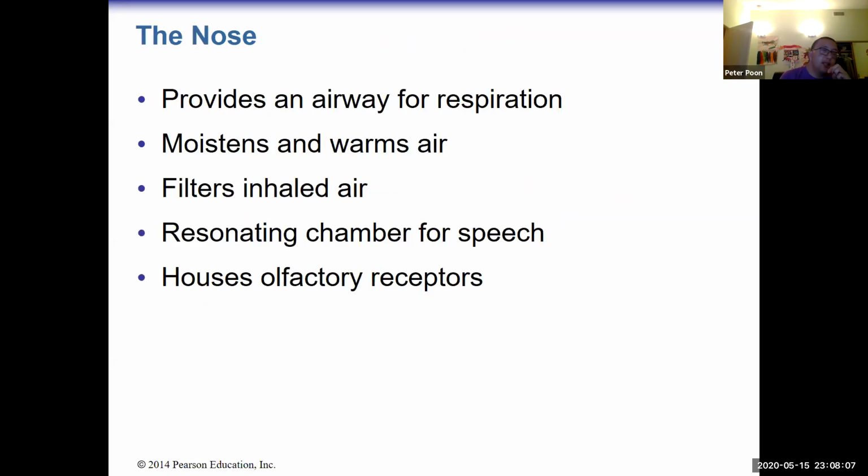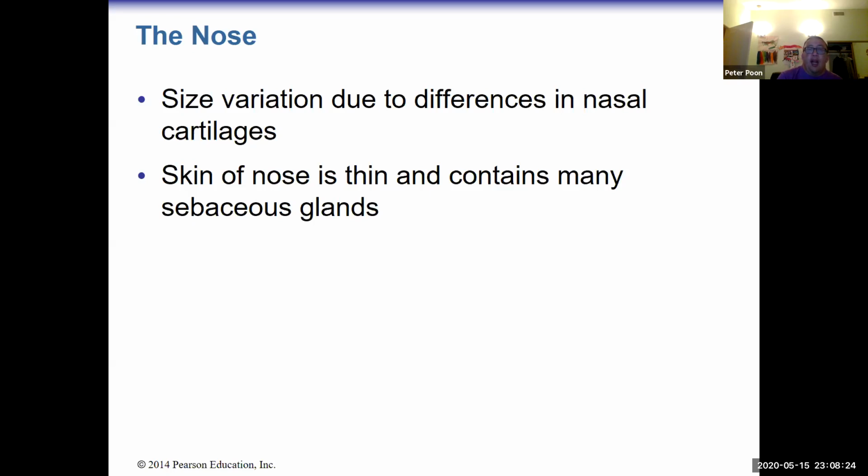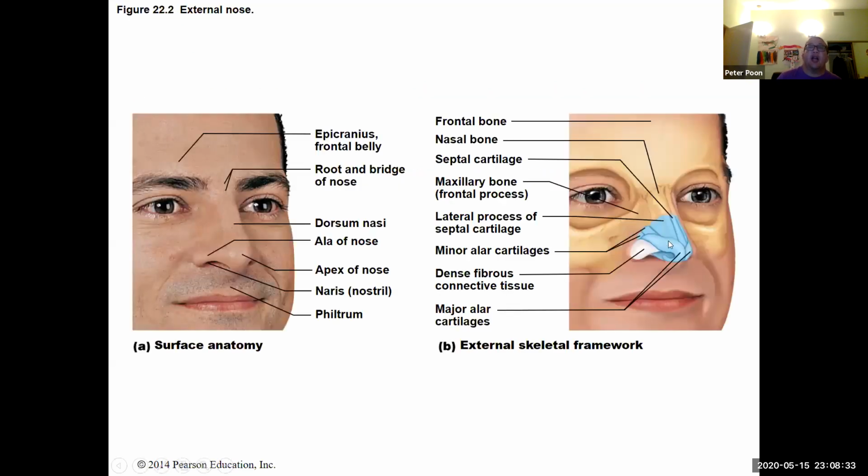Okay. The nose provides an airway for respiration. Okay, it also warms the air as it comes in and filters the inhaled air. That's what all the nose hair and all the other stuff are for. Okay, the nose size is due to differences in nasal cartilage, not the bones, but the cartilages. The bigger the nose, actually, if you come from colder and drier air, then you need bigger noses to warm and filter the air. So that's where that comes from.